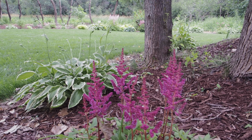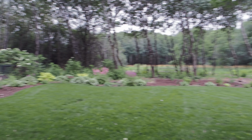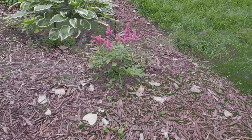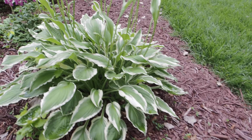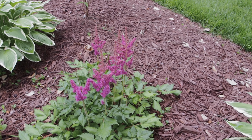Just gorgeous. This is the reason why I had to do this video when I had to do it, because all the astilbes are blooming, but the first ones that started blooming are just on their way out, so I had to catch this. So let's start over here. Now, I believe this is called Rhythm and Blues. A lot of these are called Rhythm and Blues or Drum and Bass or Visions. Like this one is the Visions, I believe.